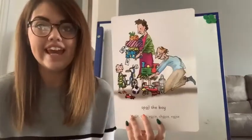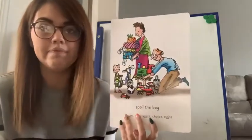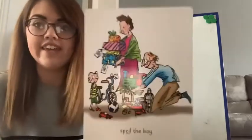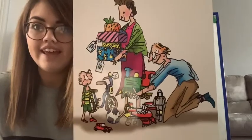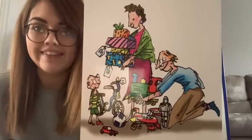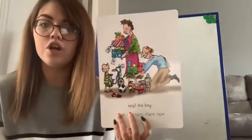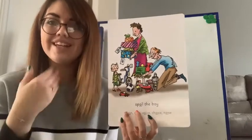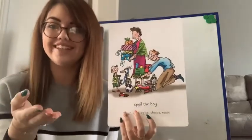So I've got a new sound for us to learn today, year one, and it looks like this. It's a picture of a mummy and a daddy and their little boy. And it's the little boy's birthday, and the mummy and daddy are giving him lots and lots of presents and toys to play with. Look at that. They are spoiling their little boy. When we see this side of our card, we are going to say, spoil the boy. Spoil the boy. Spoil the boy.